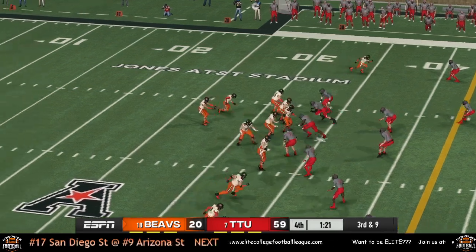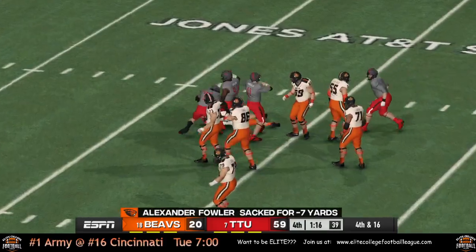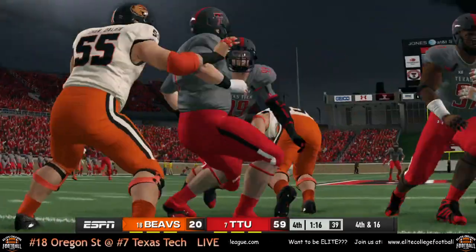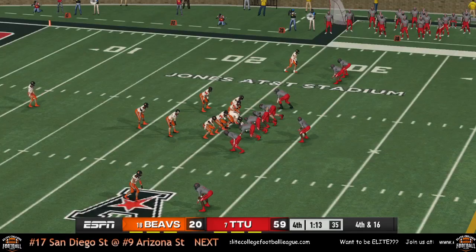Red two, go! Well, the stop made there late in the fourth quarter, but this game's been over almost since the beginning, and I think it's time for everybody to head to the locker room. Fourth and long here after the sack.